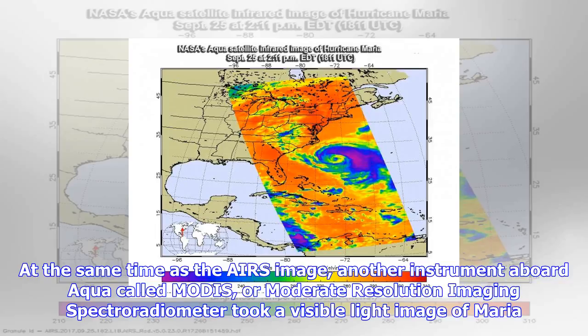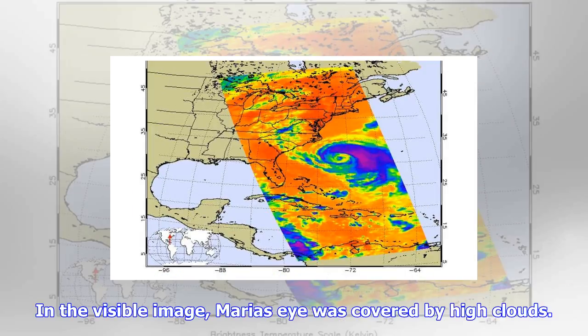NHC key messages about Maria. The National Hurricane Center shared key messages about this large hurricane. 1. Maria is forecast to continue moving northward, paralleling the U.S. East Coast for the next 36 hours, and will likely bring some direct impacts to portions of the North Carolina coast through Wednesday, where a tropical storm warning is in effect.